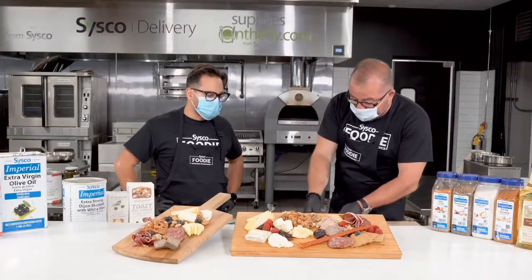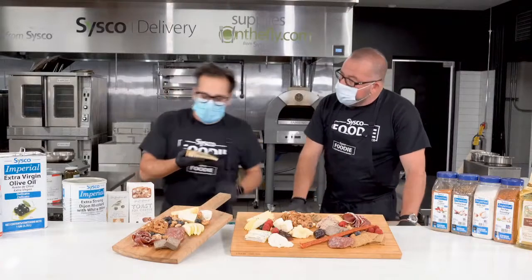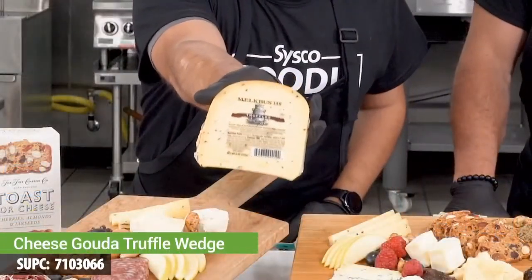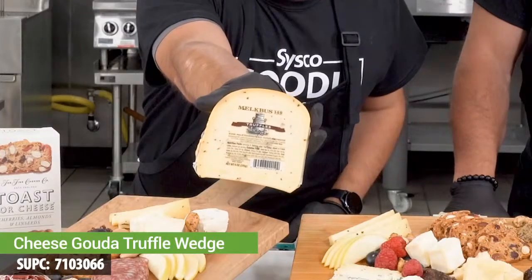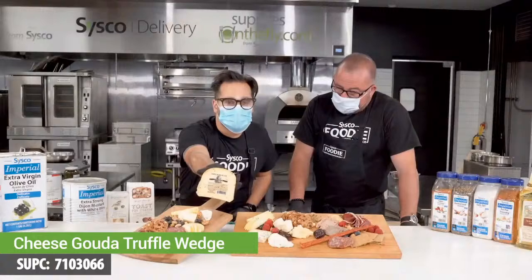So let's talk about one of the first ones here. So I see that you picked this one. So what do we have here? So this is our Melkbus Gouda. It's a raw milk Gouda with truffles. It's incredibly delicious, a very soft paste, and the flavor is outrageous.